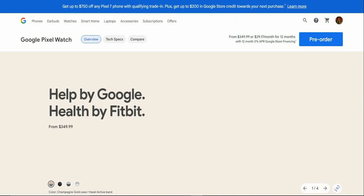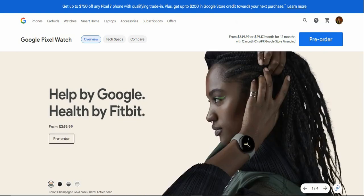So yeah, there you guys have it. The Google Pixel Watch is now here from Google. It's coming out, I guess, October 13th, the same day as the Pixel 7 devices. If you guys are looking to get a Pixel Watch, here you guys go. It's available now, up for pre-orders, for $349.99 or $29.17 a month for 12 months. So if you guys are looking to get a smartwatch from Google, the Google Pixel Watch is y'all's smartwatch to check out there.